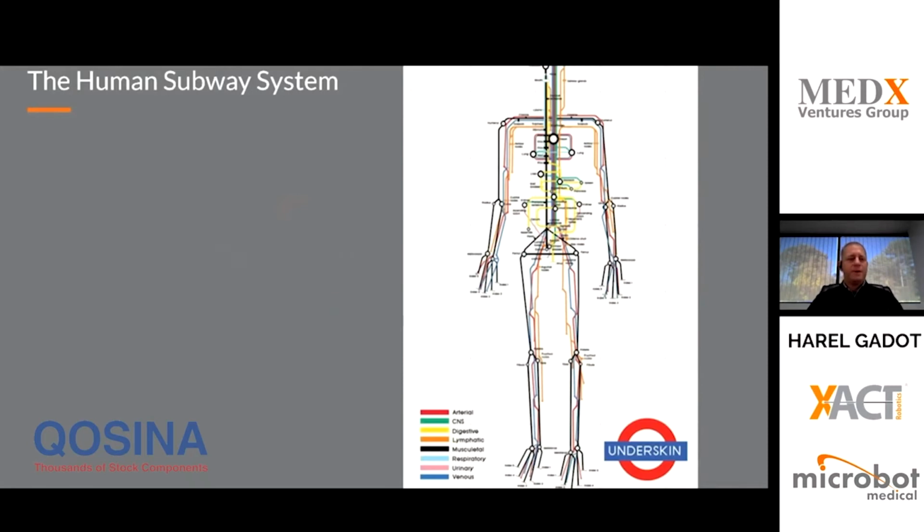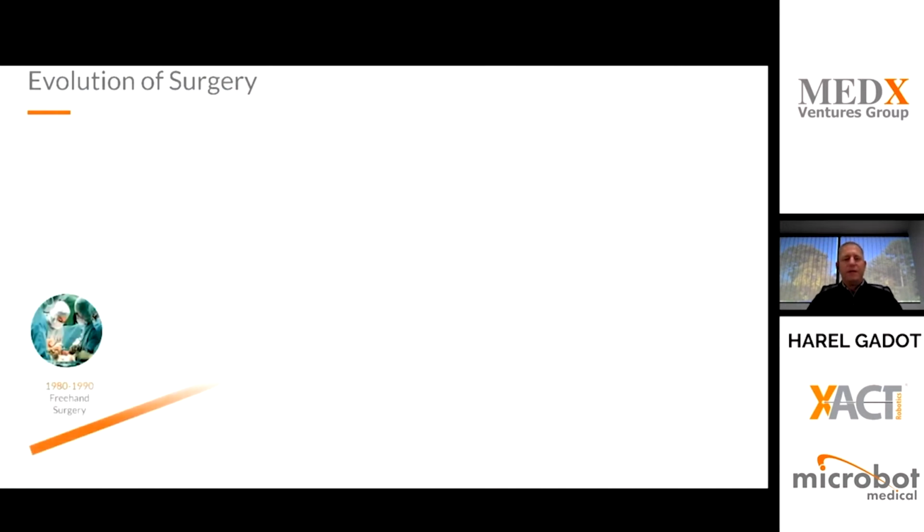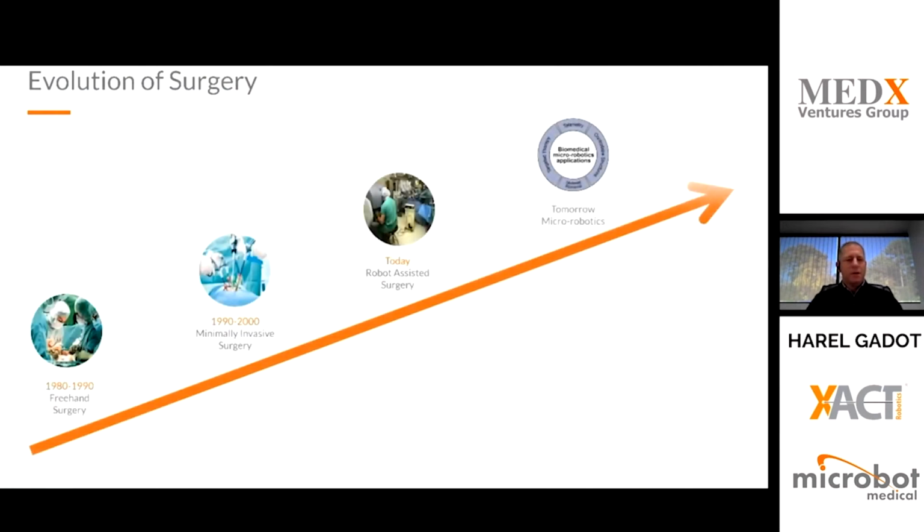Our body is basically a human subway system. And if you think this is something new, actually it's not. If you look at the true evolution of surgery, about 40, 50 years ago, in order to do a simple appendectomy, you would have to do a laparotomy, 20 centimeters, open the patient and have a surgery. About 30 years ago, we moved into what we call laparoscopy, minimal invasive surgery, where instead of having a 20 centimeter scar, you have three small ports to reach different areas in the body.